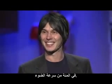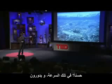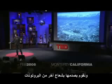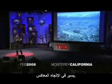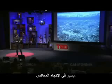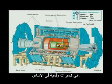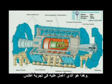99.999999% the speed of light. Right, at that speed, they go around that 27 kilometres 11,000 times a second. And we collide them with another beam of protons going in the opposite direction. We collide them inside giant detectors. They're essentially digital cameras. And this is the one that I work on, Atlas.